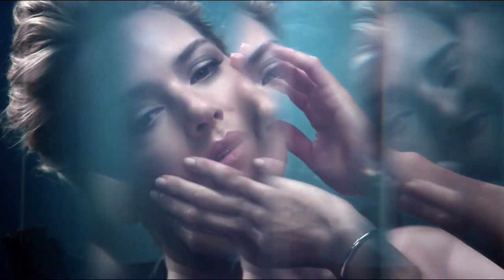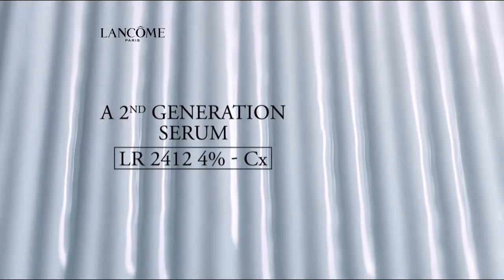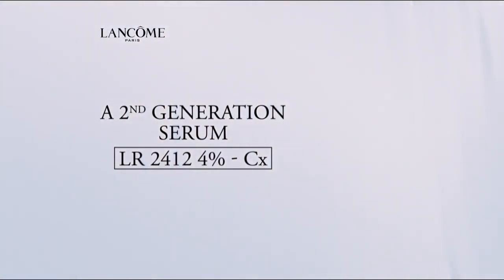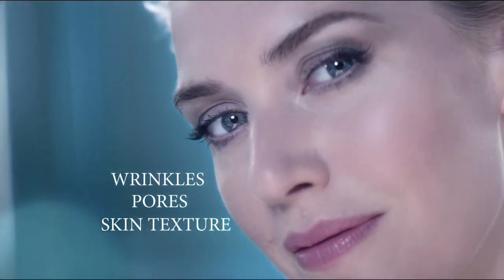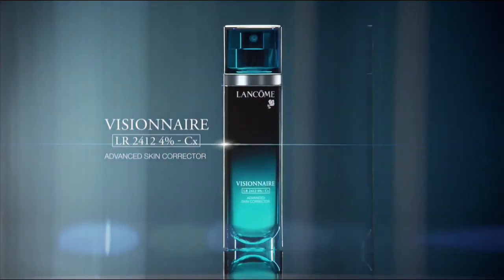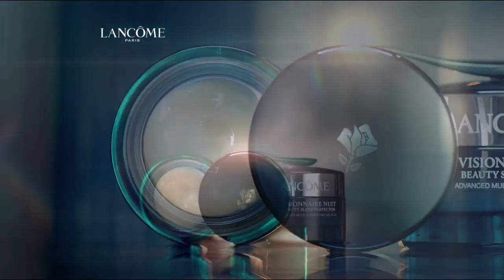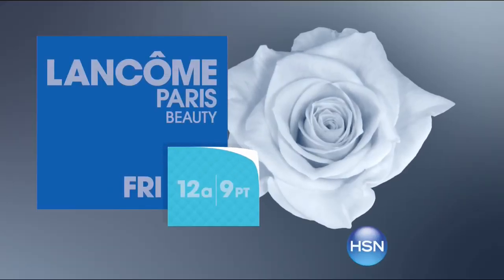Ready for your close-up? Discover Visionaire by Lancome, a second-generation serum with reinforced LR2412 complex. In 4 weeks, wrinkles, pores, and skin texture are visibly corrected. See beautiful skin in real time. Feeling more beautiful. That's what makes a woman remarkable. Visionaire. Now, discover a visibly nourishing gel-in-oil night treatment. Visionaire Nuit. Lancome.